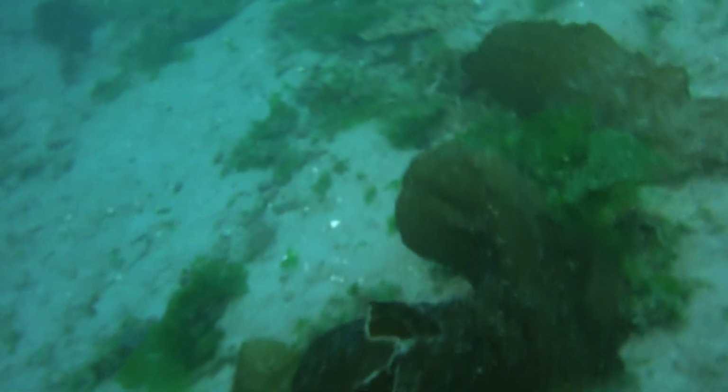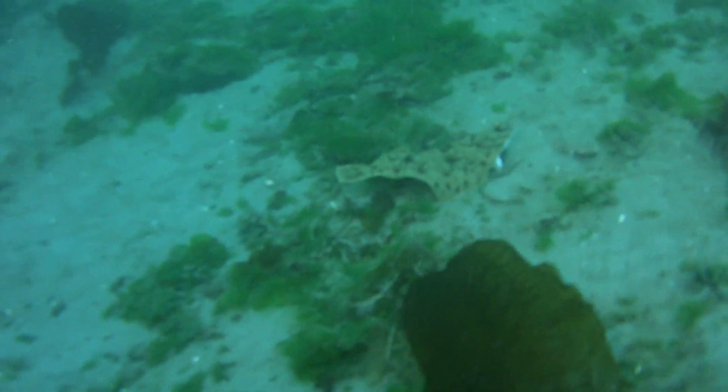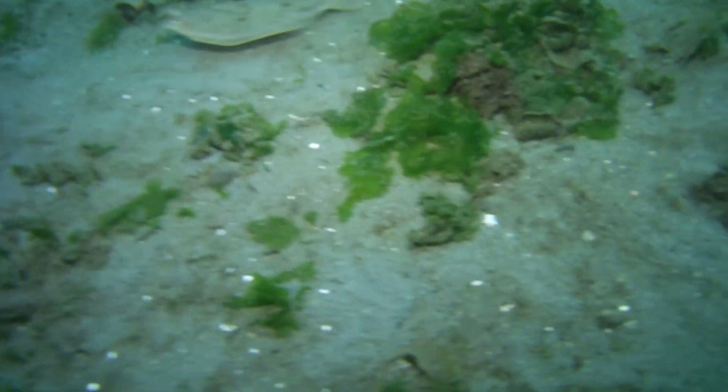And there's the big guy who was my star model this entire trip. I miss him already. Some more flatfish.